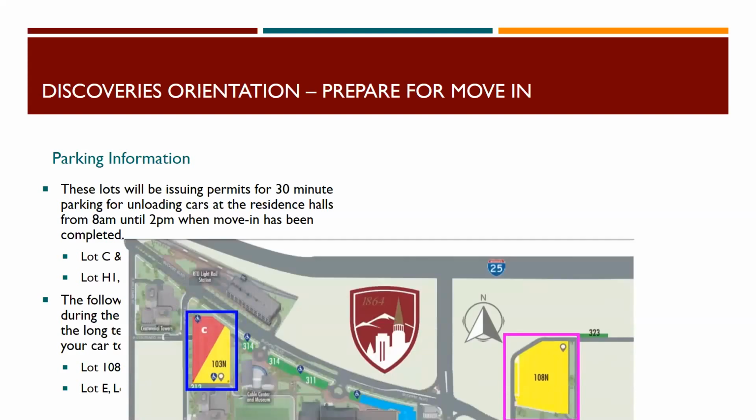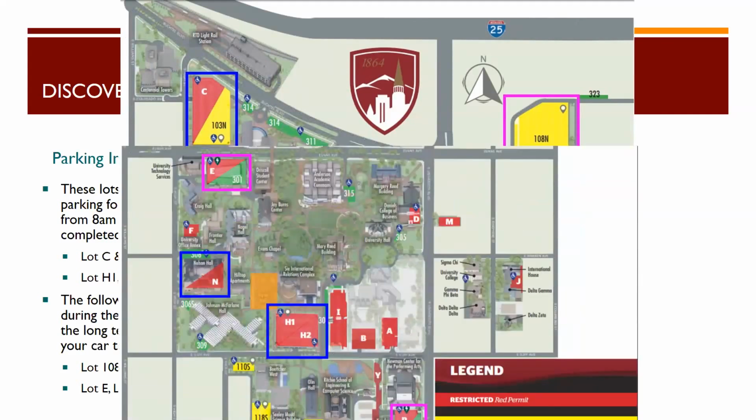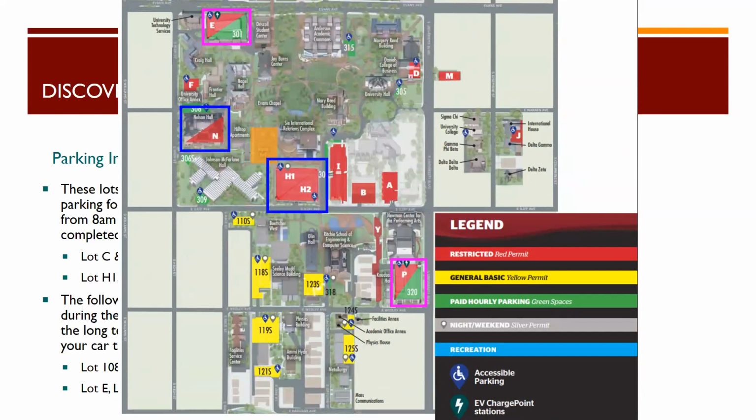So very quickly, I'll show a diagram of where these lots are located. As you can see, C and 103 are really close to Centennial Halls and Centennial Towers. Then we have 2 other longer-term lots that you can relocate to after move-in. We'll also include this map in an email for you later so that you can reference it at any time. All right, and then for the folks that are south of Evans, the short-term lots, again, are outlined in blue. The N lot is really close to Nagel, Hilltop, Johnson, McFarland, and Nelson halls.